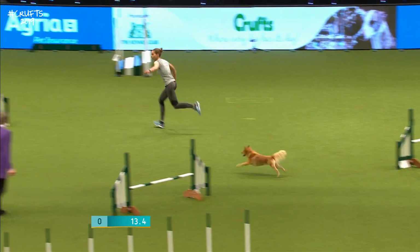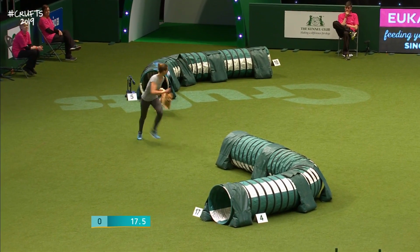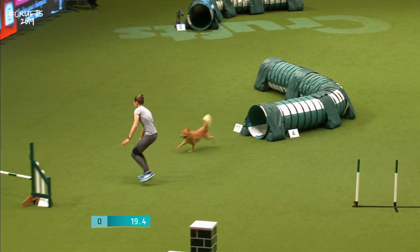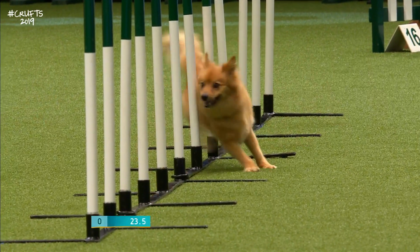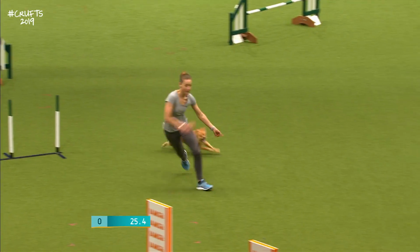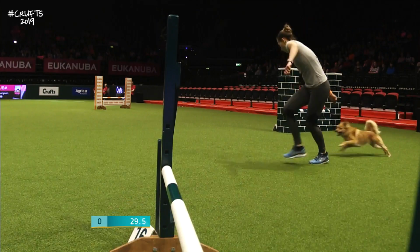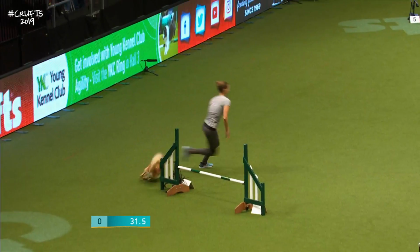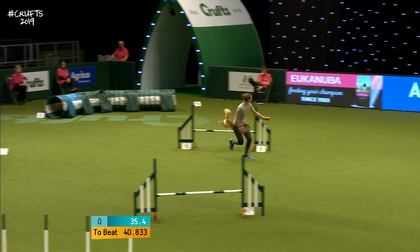So, in command there, pulls the dog towards him. And they were into the tunnel. Up the far side, she's going to swap out. Yep, swap sides there, pull the dog around for those weaves. Makes life a lot easier when you've got legs and you can boot it up there like that. Just to the A-frame. She's swapping sides again to pull the dog around that side. Oh, nicely handled that was. That was superb. Coming with two to go.